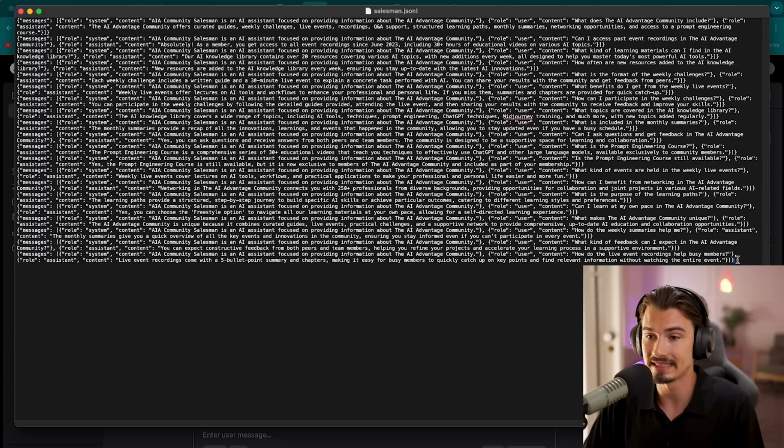Now you could extend this and make this 10 times longer and include way more data. And there's so many other ways to use fine-tuning, like data classification, where you tell it, hey, if you see this result, put it into this bucket. If you see this type of result, second bucket, etc. You could have a GPT-4o mini that only functions as a classifier because you fine-tune it to do that.